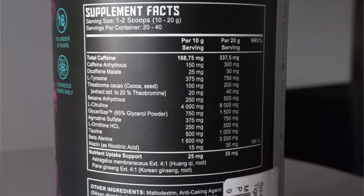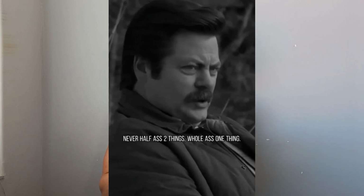So first up, caffeine. This is a pretty strange nutrient panel. Normally it's supposed to be in order of highest to lowest ingredients, but for some reason on this it is not. I don't know what order they have it in, to be quite honest. It's just pretty random. I'll be evaluating, they have two different doses. You can have 1 scoop, which is a half dose, or you can do 2 scoops for full dose. And I will be evaluating the full dose because never half-ass, use a whole ass, you know?